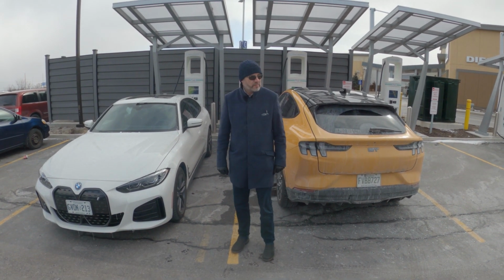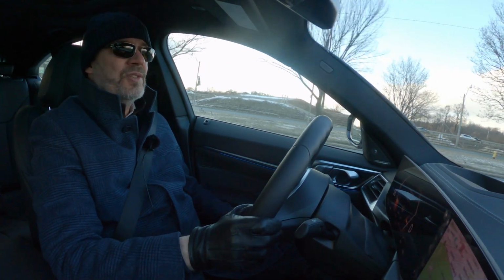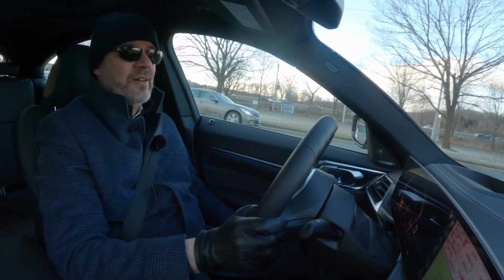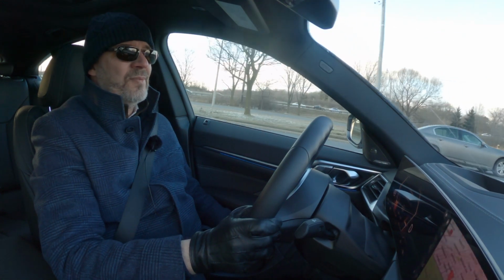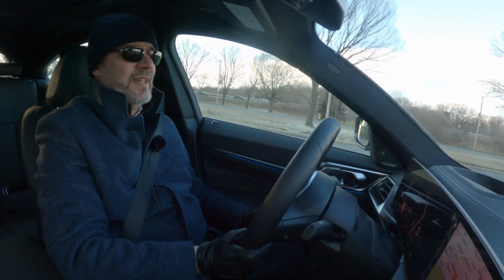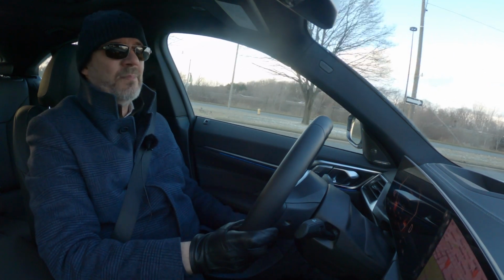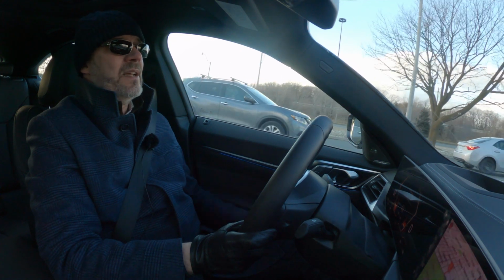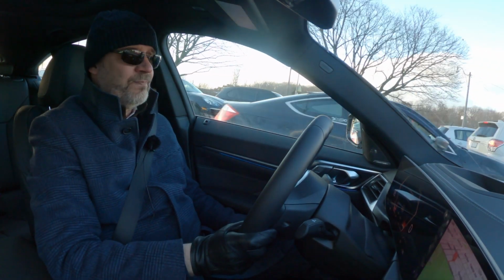Yesterday it was a little bit warm, +5, but we also started at a high state of charge. The car was around 70%, and so it was charging at only around 40 kilowatts approximately at that speed.